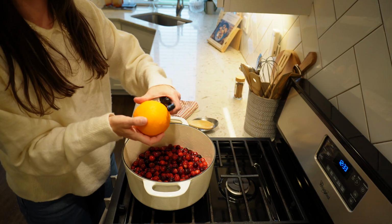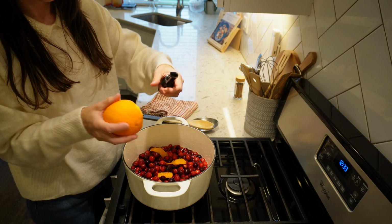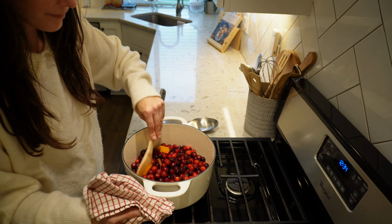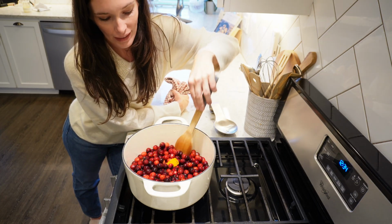I make this in a double batch, and I'm going to freeze 2 of the jars and keep one in the fridge just to make sure that it's good. And come Thanksgiving, I can just pull the jar out of the freezer. It will thaw really quickly and will be delicious.